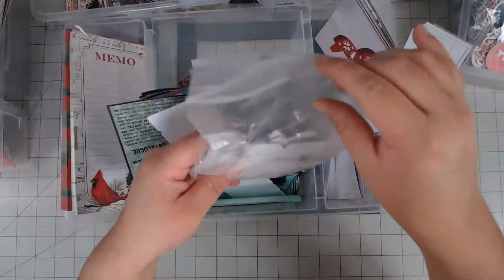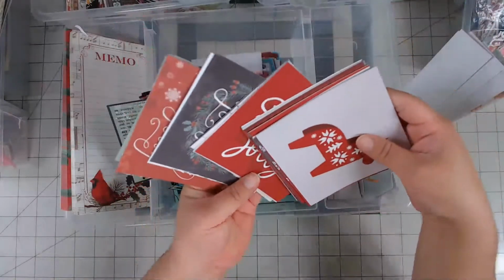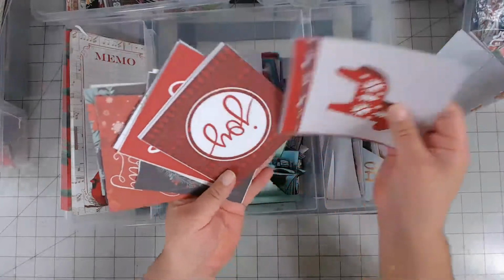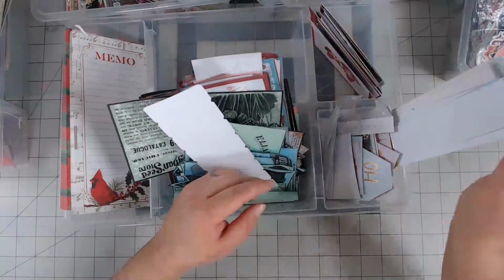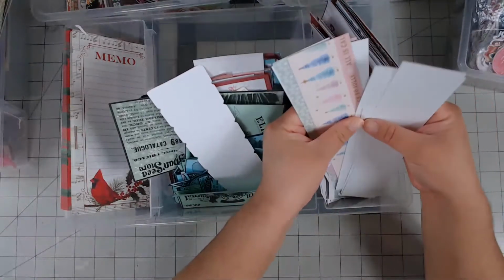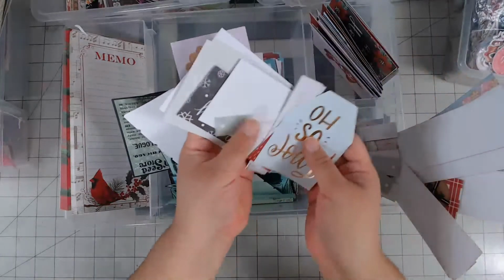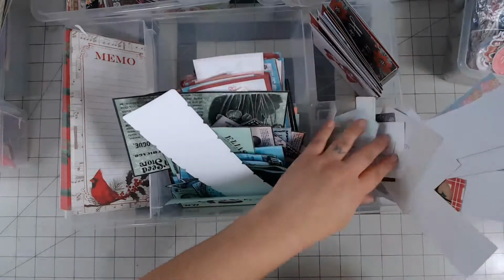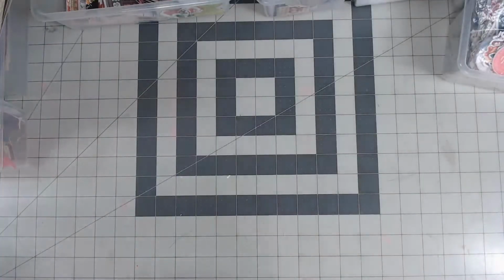I guess I have, this should be in this tray over here actually. Let's not talk about it yet. These are some of the quotes that come with some of the paper pads. So those are in here. I really need to organize these more, and again, these are more of the cutouts and the little tags that come in scrapbook paper pads. I ordered a bunch of scrapbook paper pads one year, and so I have a lot of that stuff.